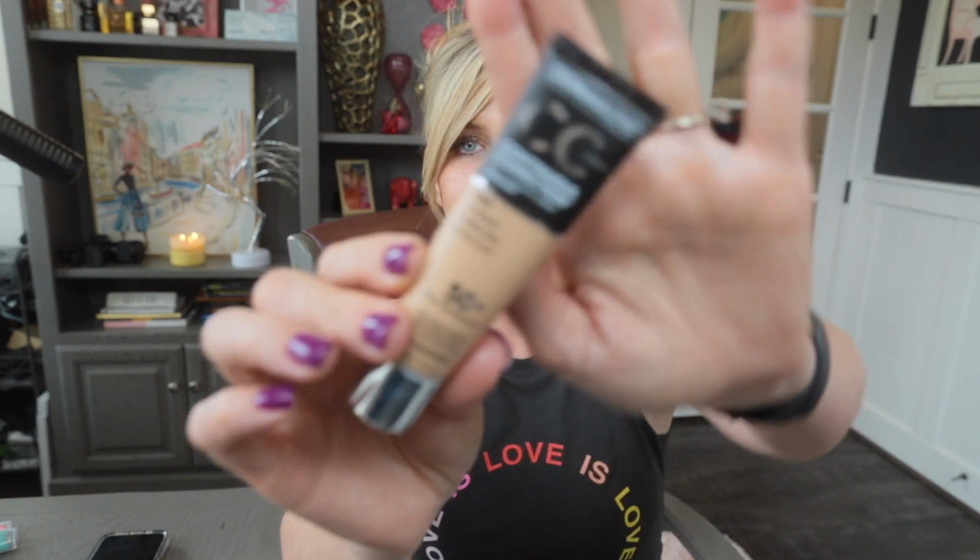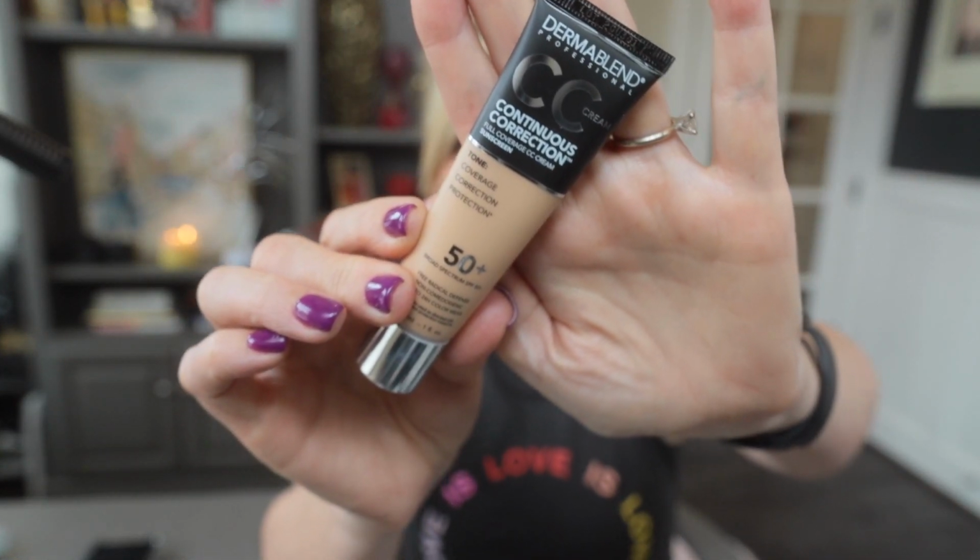Now, the other one that I've been wearing a bunch is actually by Dermablend. This is their CC cream, and this one is an SPF of 50. Although I don't ever rely on the SPF in my foundation, I do find that it's a really nice additional layer on top of my sunscreens. It might catch anywhere that I missed with my initial sunscreen application. And I just think it's great.